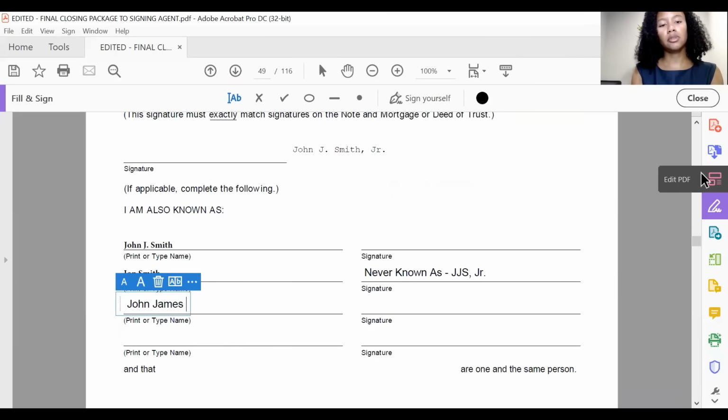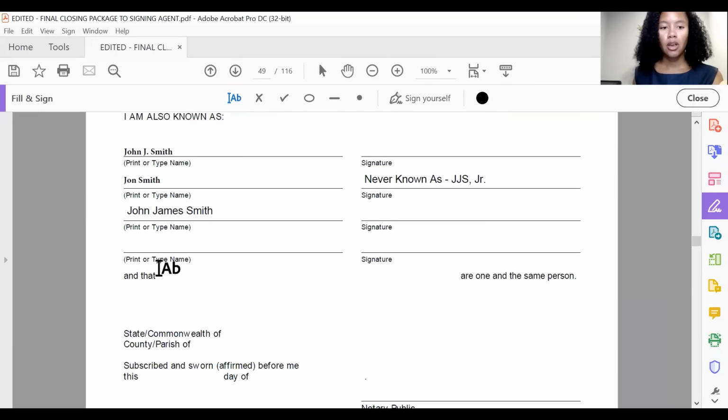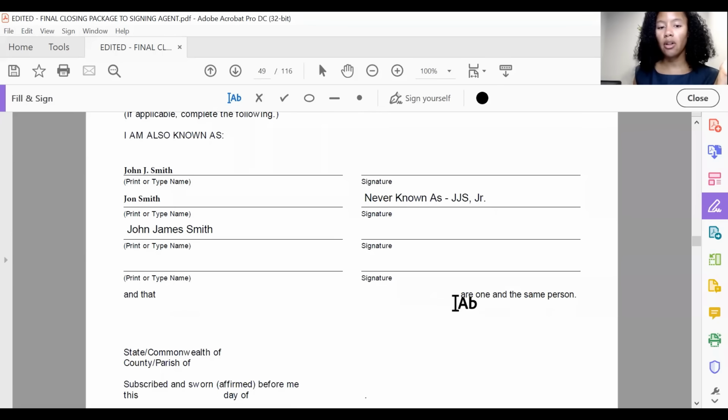All right, but let's say he says, oops, wrong one, that he also goes by John James Smith. Then he's going to print John James Smith here and then sign over here. So then when it comes to filling in the blank, you're going to put in the accurate names. So he's going to put John J. Smith Jr. and John J. Smith and John James Smith are one and the same person. And he's going to print all of that here.